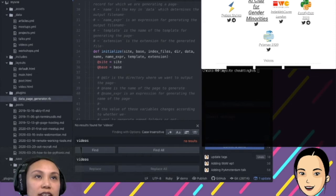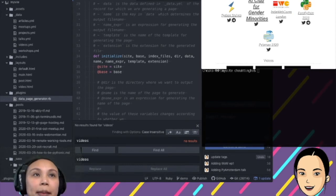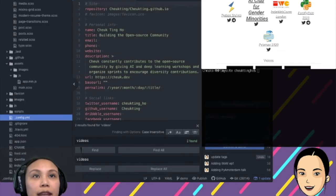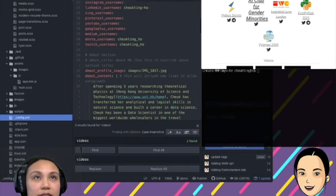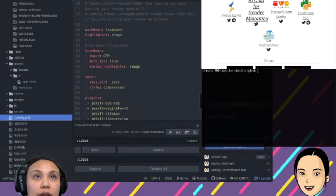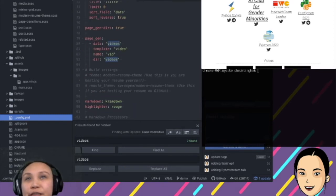So when it initializes, it will get the data from the site and base, which is the information from your site. Site is more or less all the settings that you have in your config file and everything you have in your folder. Index files are settings that you could do. Actually, I can show you in your config file. So yeah, you have all these new parameters here. No, not this one. Right here. This is the new parameters that I added for that plugin.